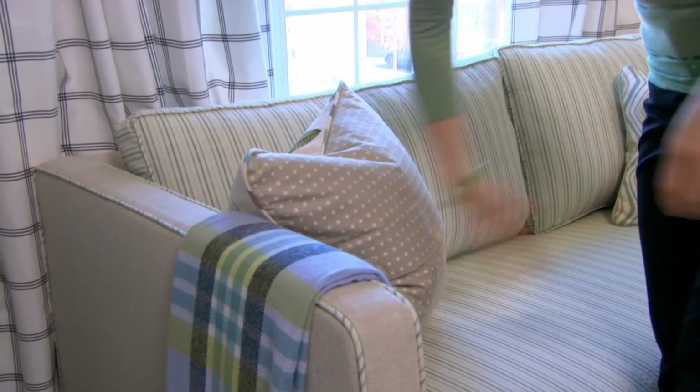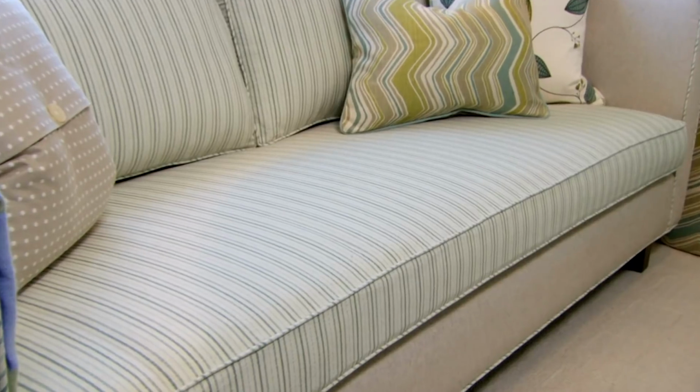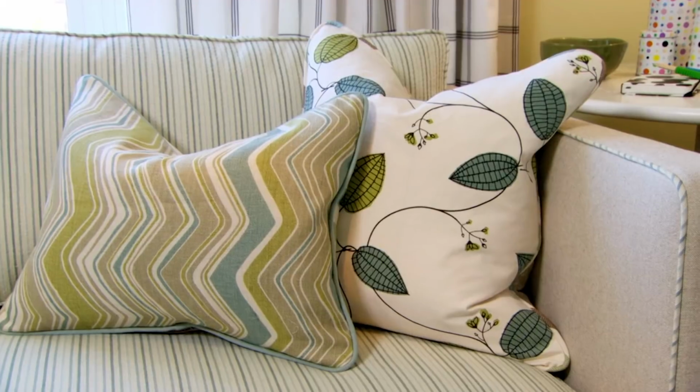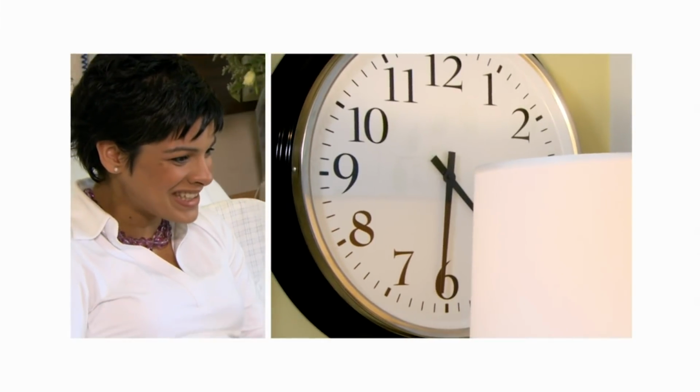This is a condo-sized sofa. We did it with just a single seat cushion so that you can crash out if you need to. You can lie down. It's all covered in pre-washed cotton. So the best thing about this is it can be thrown in the washing machine, so it's always going to look as great as it does today. And a clock, so we know that it's 3 a.m. when we're feeding them.